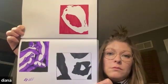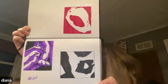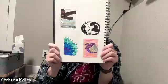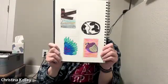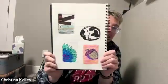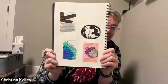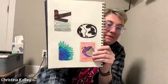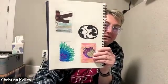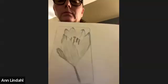Oh my gosh, Diana, you always impress me. Yes, beautiful. Those are just so striking. Your line quality is gorgeous. Thank you. Christina, oh, that's so good too. I love the stylized quality of the acorn. Is that a crystal on the left there, on the zoomed in one? It feels like a crystal. Or peacock feathers, maybe. You'll have to type it in the chat.